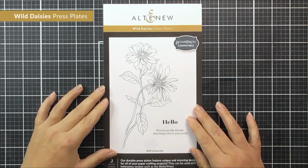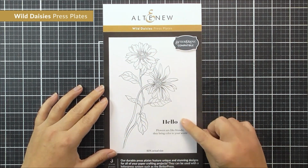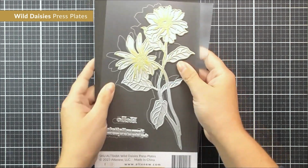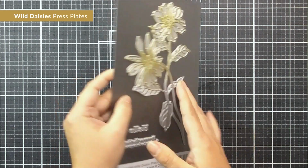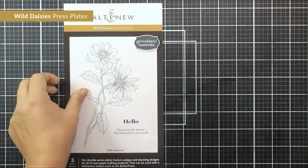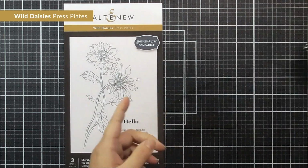We now have another press plate, and this is absolutely huge. This flower is bigger than my hand, and it is really, really pretty. This is the Wild Daisies, and you can see just how big that is. We have that large image as well as 2 different sentiments. We have the large hello as well as the add-on sentiment. This would be great to use for home decor and scrapbook layouts.